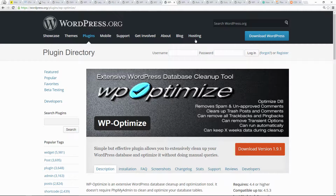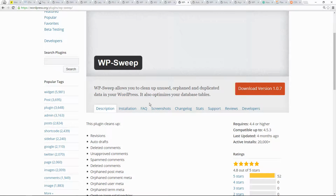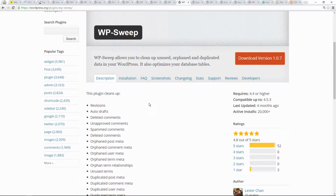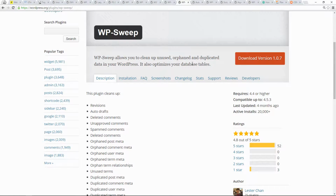The best way to do that is with either WP Optimize or WP Sweep. They're both very good plugins, very user-friendly, easy to use, and very popular. Actively maintained, which is important, and they do their job well.